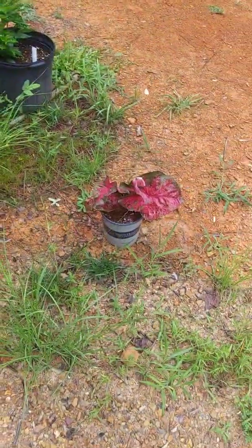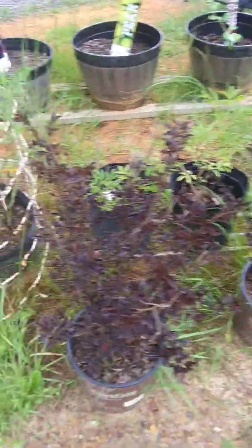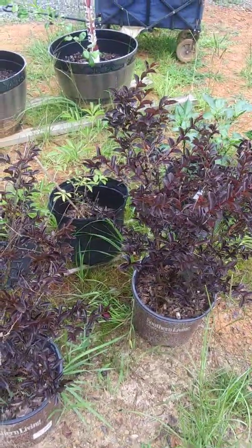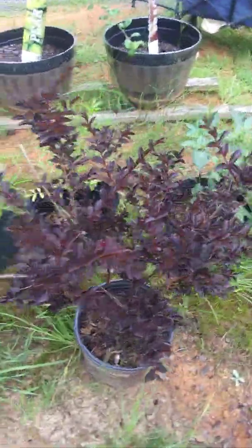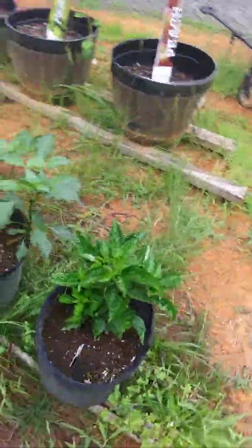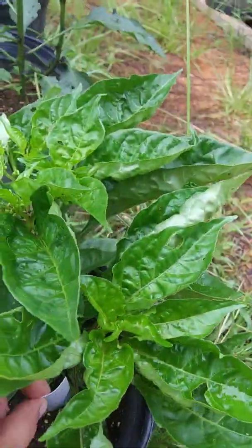Alright, elephant ears. Oh, what are these? Crepe myrtles. They came back pretty well. Okay, a friend of mine gave me these, and they are growing pretty decently, I think.